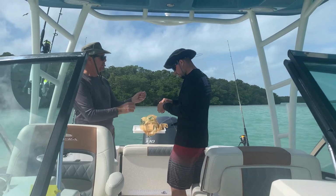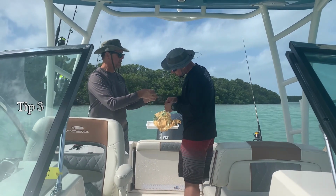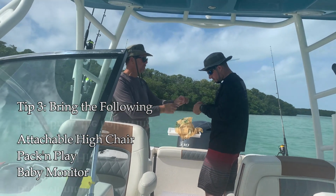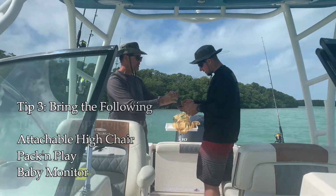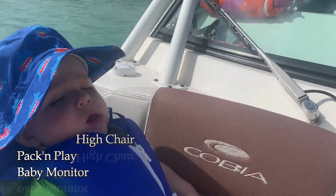So I'm going to go ahead and share my third tip with you, and that is my top three items to bring on a trip to a beach house. That is an attachable high chair. We also brought a pack and play so that Lucas could sleep in his own bed. And finally, a baby monitor. These were all very useful when we were out of town.